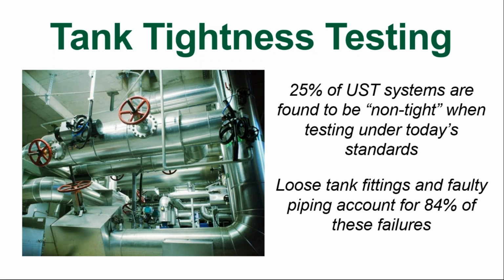And 25% of UST systems are found to be non-tight when testing under today's standards. Of those 25% of USTs that fail, 84% are often because of faulty piping or a loose tank fitting. The picture on the left is not actually the piping from an underground storage tank, but if you look at this piping, you have multiple joints that come through. And if your piping comes off your UST and makes multiple 90 degrees, at each 90 degree you may have a potential issue. You have a connection, you could have corrosion, you could have poor workmanship, but you want to make sure that what's being put in is top quality so you're not going to have a release down the road.